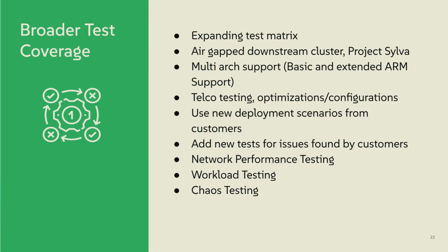One of the testing areas which we would like to focus on are tests for air-gapped downstream clusters, some Project Silva related tests, support for multi-arch, and also focus on testing the telco solutions which Alberto presented in the previous presentation. So we would like to verify the optimizations and configurations on the stack validation for telco.